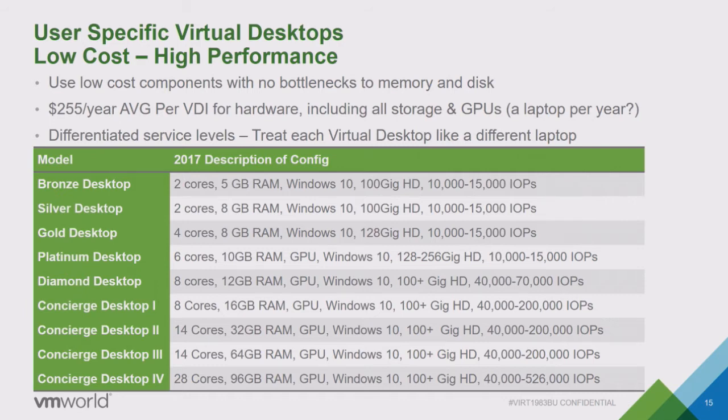A silver jumps up with a little more memory. Everything grows until you get to that concierge level 4. Any of the concierge have to come and ask me, because we try and keep those few and far between, but there are hundreds of those. And the biggest users we have are 28 cores, 96 gigs of RAM, 8 gigs of GPU, and I think we have a user who's very close to a terabyte of disk. That highest end user actually has the ability to have an Optane available to them, and so you're hitting hundreds of thousands of IOs per second at that level.